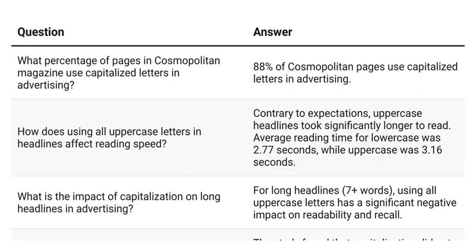That's a great summary, but there's another fascinating aspect to this research. Previous studies had suggested that uppercase letters convey strength and dominance, potentially influencing how people perceive the brand or product being advertised. Oh, right, like how an all-caps logo might make a brand seem more powerful or authoritative. So what did this study find about that?